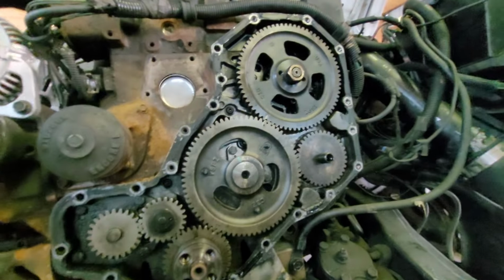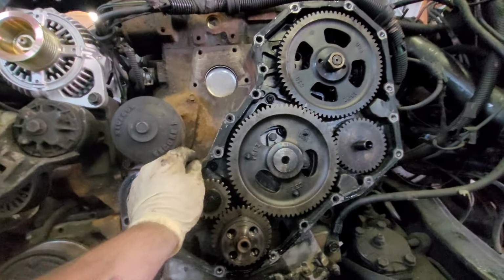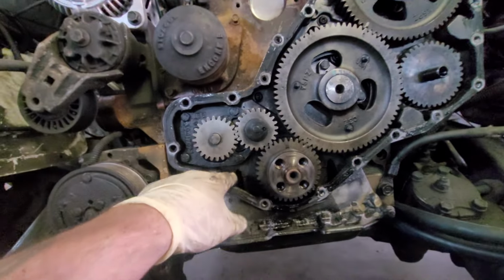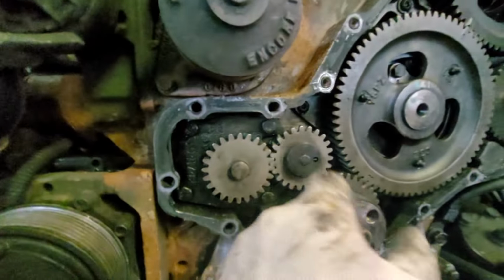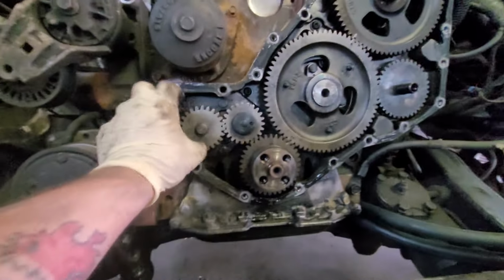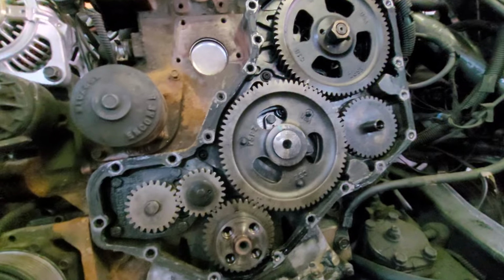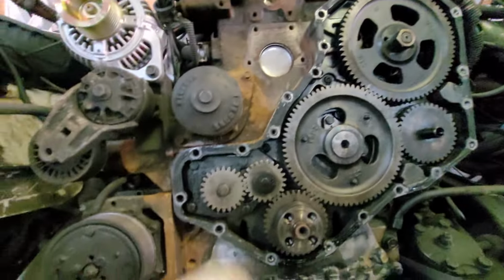Looks like oil got in here. I mean, that's a plus. I don't know if there's like a clogged galley or something, because I went through and made sure to clean everything out of the pan. So I'm gonna get this thing cleaned up as well, because we're gonna reuse it. But it's funny how this motor stopped at TDC. Look at that, just damn near it.